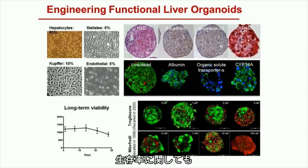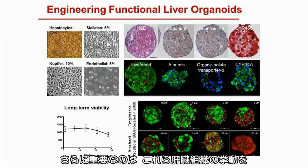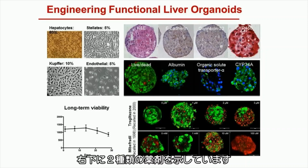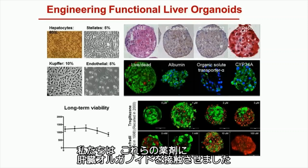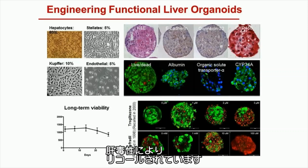Now, one of the things that you want, again, is good viability. In the bottom left-hand, you can see that you have very good viability over time. What's more important is that you want these liver tissues to be physiological in their behavior to real compounds. There are a couple of different drugs on the bottom that we've exposed these liver organoids to. These drugs were actually recalled by the FDA due to liver toxicity. So they were approved and then recalled due to liver toxicity.